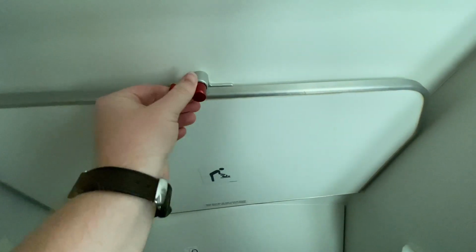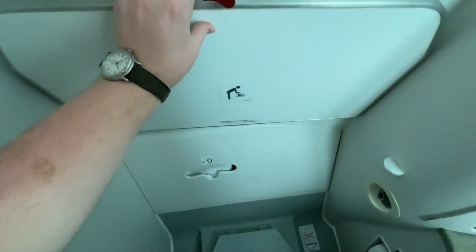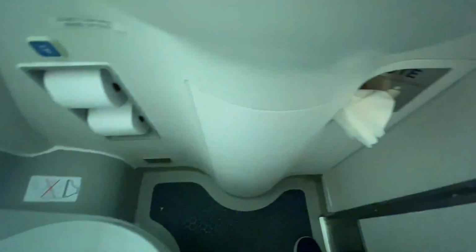On board QantasLink's E190s are 2 bathrooms, one for business and one for economy. Inside is everything you'd typically expect, including a baby changing station and the Qantas' signature branded hand soap.